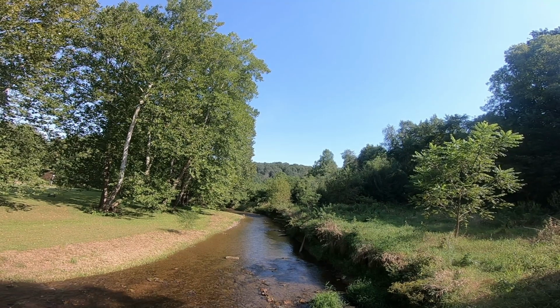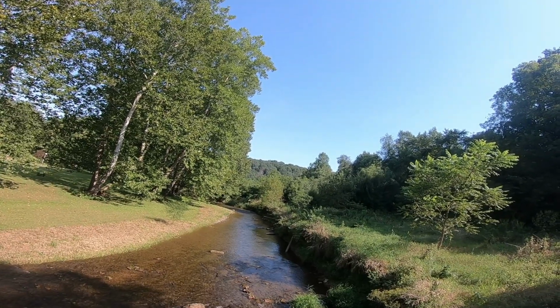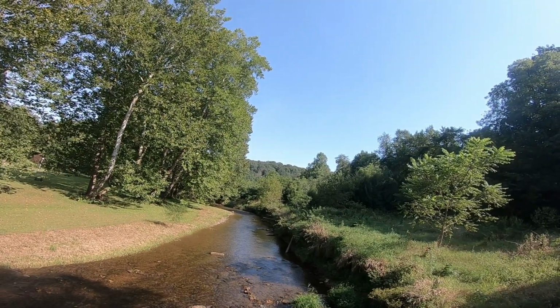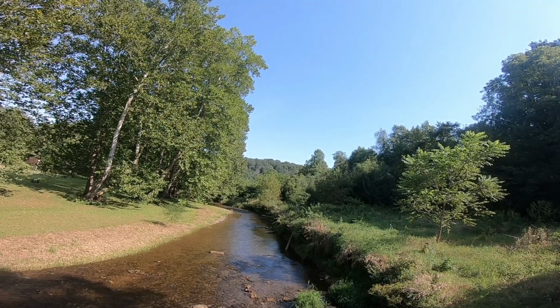Starting to feel like fall. Trout fishing is getting really good. We were here a couple of weeks ago. The water was still cold, but not a whole lot of fish were here. So they're already starting to move downstream, which is a good sign. Just a couple of weeks.